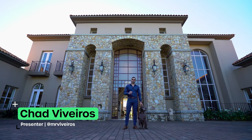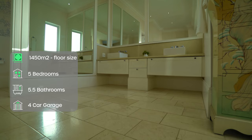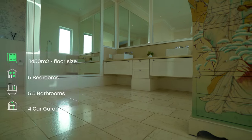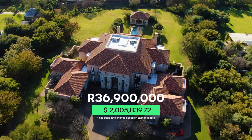Today, we sit right off one of the most sought-after roads in Waterfall Midrand. Behind me stands a distinguished country mansion that really does require a distinguished pet as well. This home boasts 5 bedrooms, 5.5 bathrooms, and is on the market for 36.9 million rand. Today, we're going to tour this home and I'm going to show you why it should be your next home.